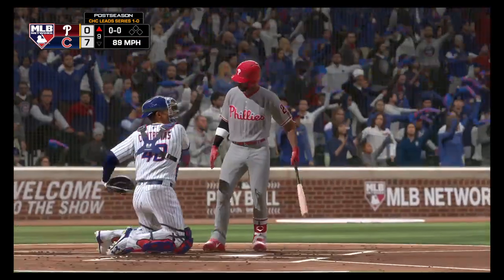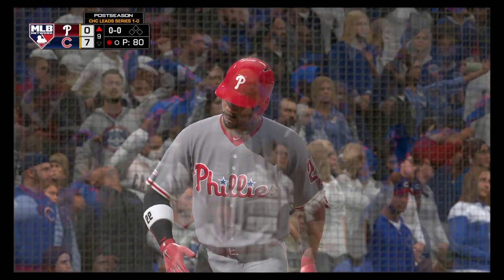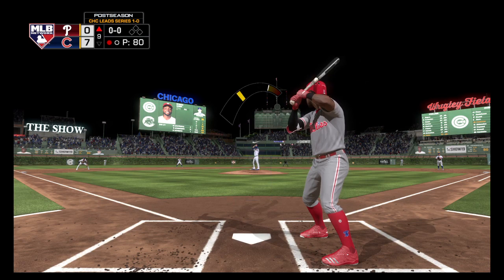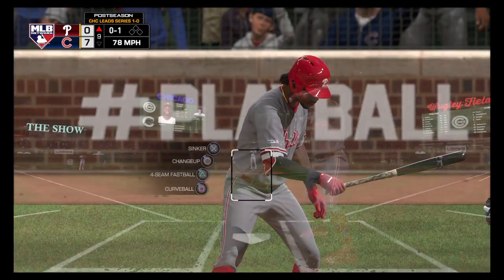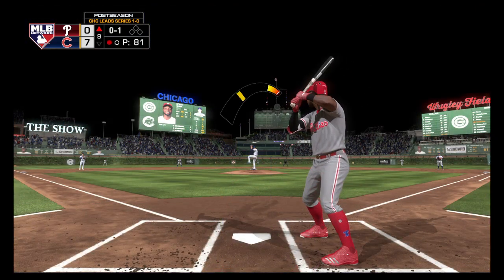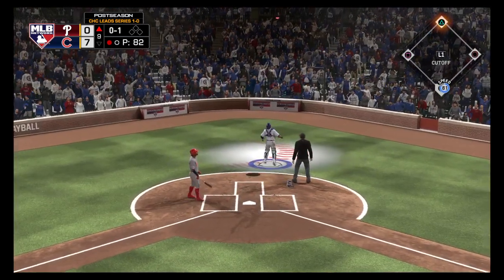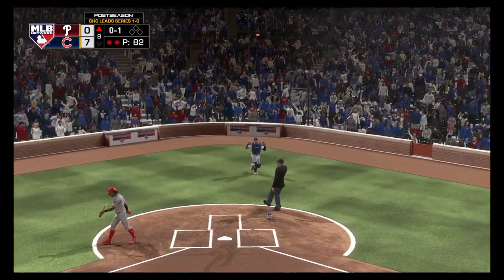Struck him out and make it 14 punch-outs now in the game. Roman Quinn will move into the on-deck circle now to try to get something started here with 1 gone in the inning. Roman swung on and missed. It's 0-1. Bases are empty, 1 man out. Popped him up. Contreras over to his right, and he makes the catch for the 2nd out.